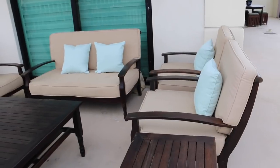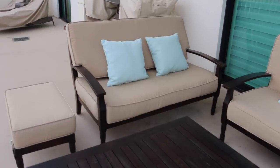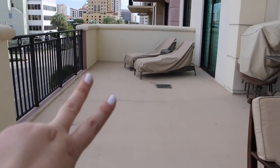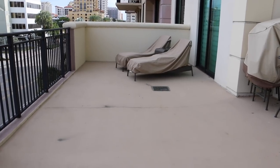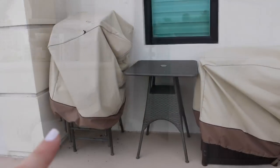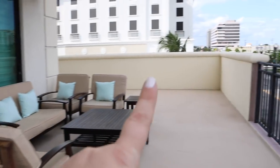And all I did was just get new pillows because you guys know I'm obsessed with the mint green. So I got these pillows. These are from Home Goods and they're like Martha Stewart. And then over there I have the two, what do you call those things where you can just lay down and sunbathe, but I have those covered. I have yet to use them, but they fit there perfectly. Here I just have a little bar table with some bar stools, which when I had my housewarming party, we put out there in the corner.